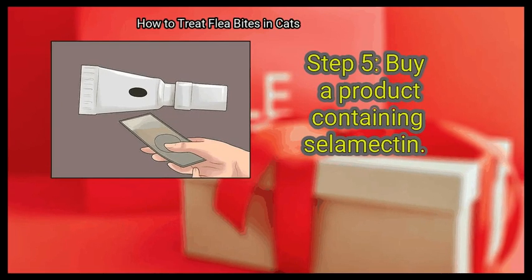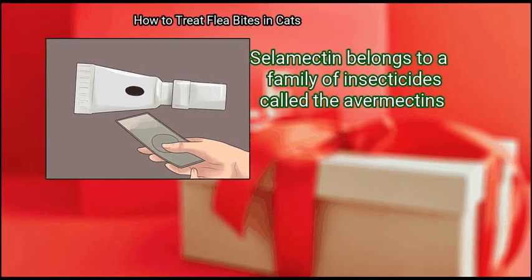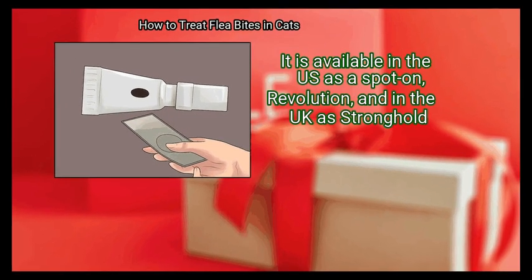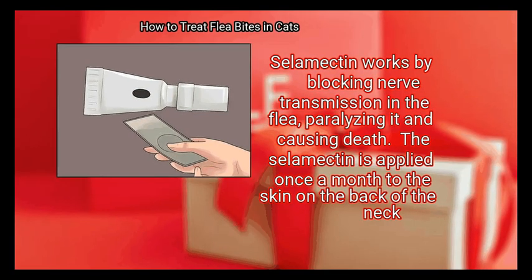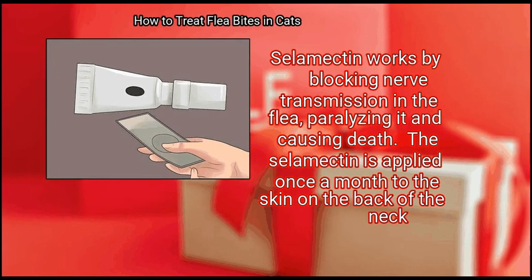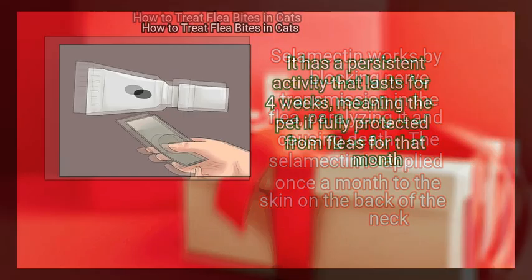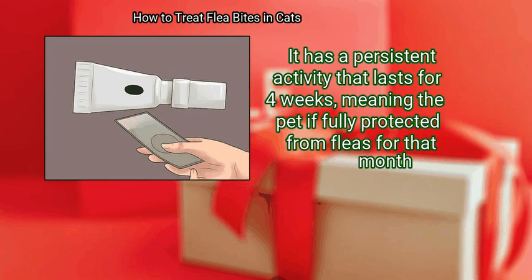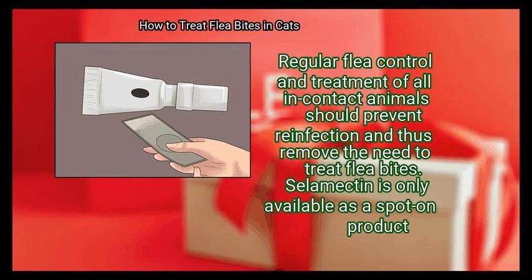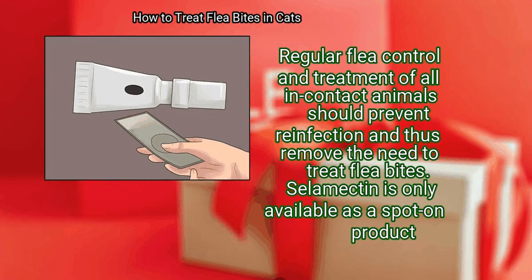Step 5. Buy a product containing selamectin. Selamectin belongs to a family of insecticides called the ivermectins. It is available in the US as a spot-on, Revolution, and in the UK as Stronghold. Selamectin works by blocking nerve transmission in the flea, paralyzing it and causing death. The selamectin is applied once a month to the skin on the back of the neck. It has a persistent activity that lasts for 4 weeks, meaning the pet is fully protected from fleas for that month. Regular flea control and treatment of all in-contact animals should prevent reinfection and thus remove the need to treat flea bites.